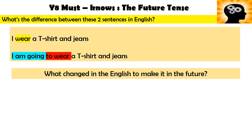Allo, year 8. The future tense is a year 8 must know. You probably know it already, but let's go through it in detail to make sure. If you don't know, you can revise it, you can practice it, you can master it during lockdown to make sure you're ready for next year.